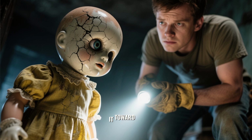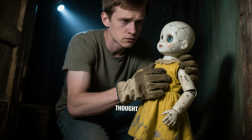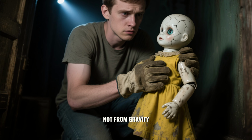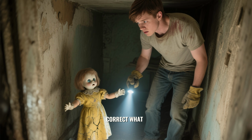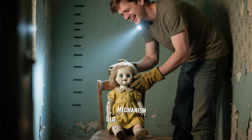When I turned it toward me, its head tilted slightly to one side. Loose joint, I thought. Then it snapped upright. Not slowly, not from gravity. Quick, mechanical. I froze. I stared at it for a full 10 seconds, waiting for my brain to correct what I thought I saw. Nothing happened. I laughed nervously. Old mechanism.